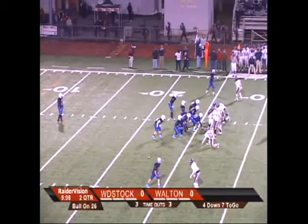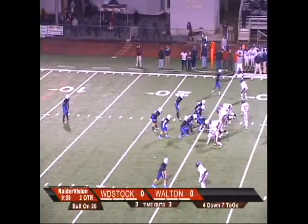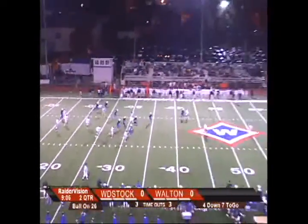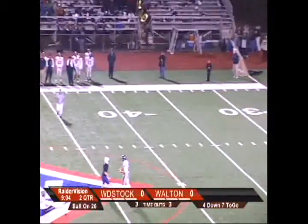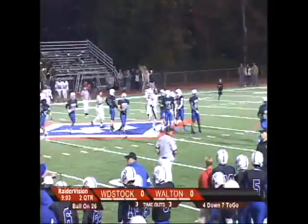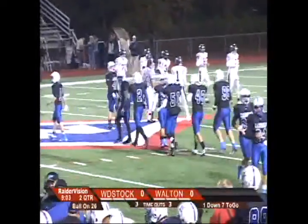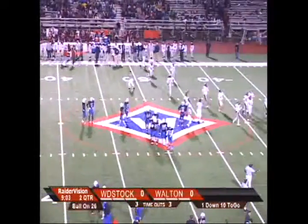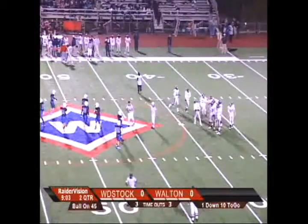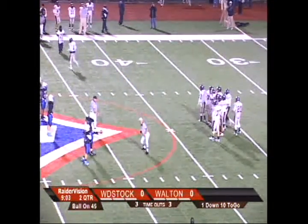Mackay Poole back in there to do the punting for the Walton Raiders, standing at his own 13-yard line. Ball spotted at the 25. Poole gets it off, and it is going to be fair caught at the 45-yard line of Woodstock. So now Woodstock will have very good field position to start drive number 4 of the night for them. I think Coach Imperial may have some words for his punt team. That was a little too close. Somebody came right up the middle, and Mackay was fortunate to get that one off.